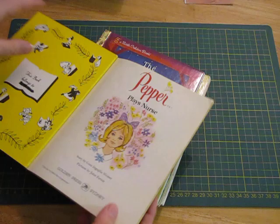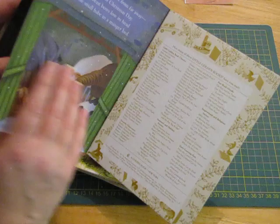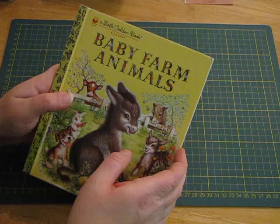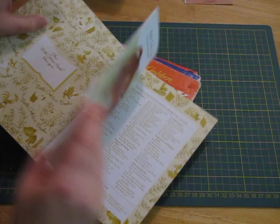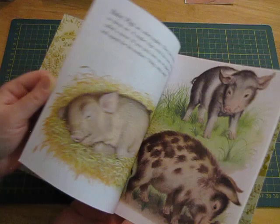How old is that one? 72, that one. Animals Christmas Eve. I just got that one because I think I already have one of these and it'll be good to have another one for the ephemera. Especially because I want to get started on them soon, the Christmas ones. Baby Farm Animals, that's the same. I got that one because I have another one and I love the pictures in it. I said they're mostly all Eloise Wilkins or whatever her name is, and none of them have been so far. Gorgeous pictures, so that's another one for ephemera.